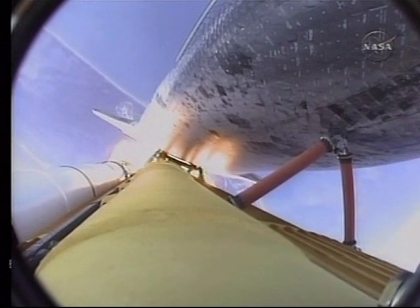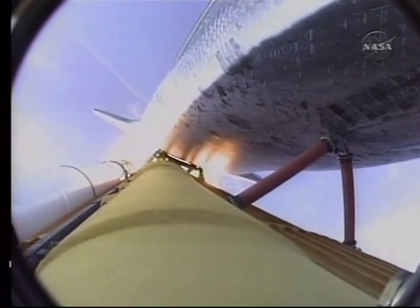Endeavour, Houston, good config for the burn. Good config for the burn. Thanks, Nick.